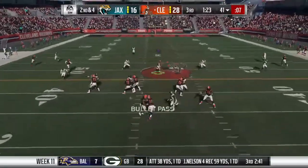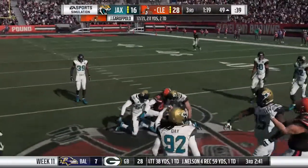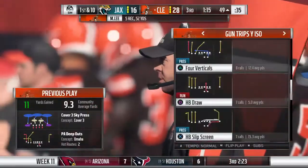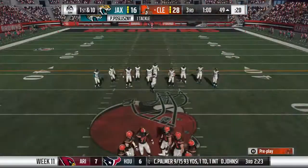Play action. Garoppolo. Over the middle, complete. It's Lee. And he'll be taken down, but not before he gets into enemy territory. That's good for a Cleveland first down, an 11-yard pickup.